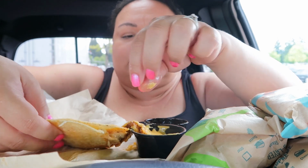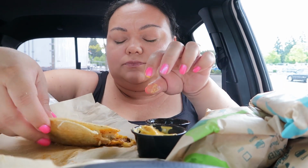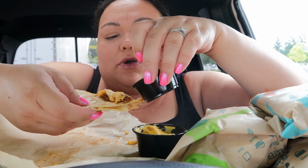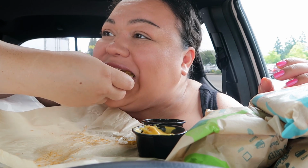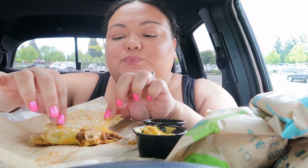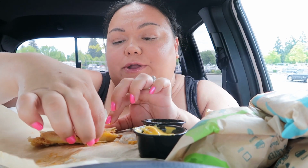Oh my gosh. Well, it would help if my taco wasn't broken. Oh my goodness. Okay, I don't know how I'm gonna do this. How do they expect you to dip it when the taco's broken? Okay, so I'm just gonna pour some sauce on. Okay, this is good. This is something new. It does not taste like a quesadilla taco, but it's very good.